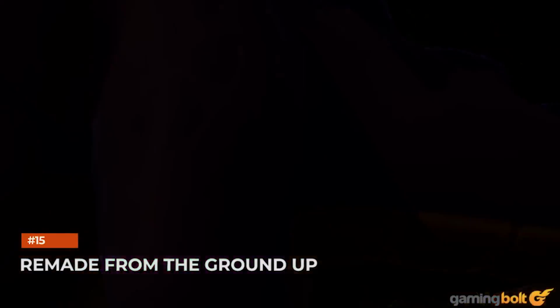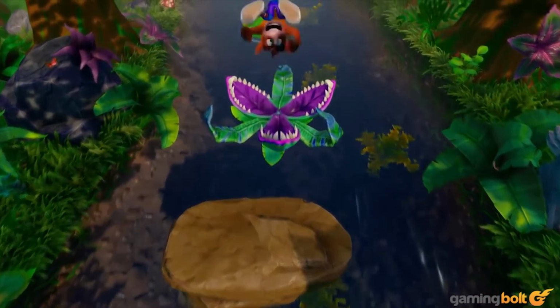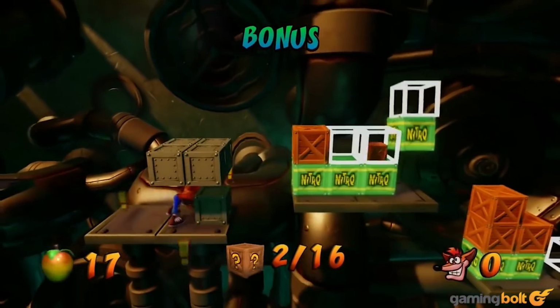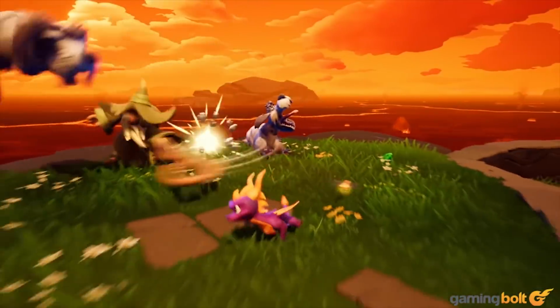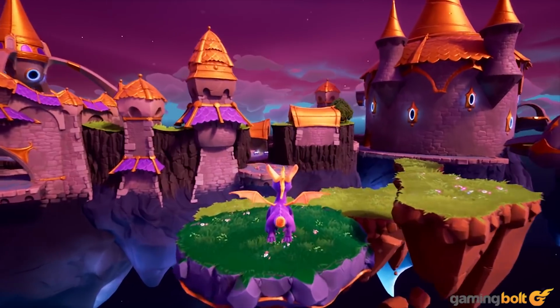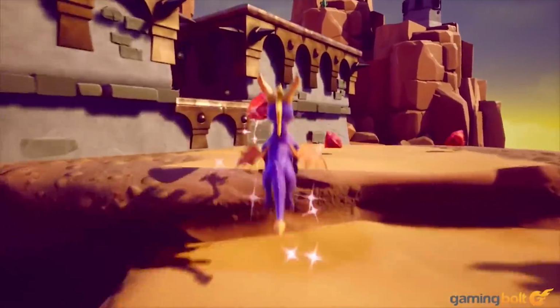Remade from the ground up. Though Activision took to calling Insane Trilogy a remaster, it was much more than that. It was a ground-up remake of the Crash Bandicoot trilogy, and that's what Spyro is going to be as well. Rather than just taking Insomniac's classics, touching them up, and re-releasing them on contemporary consoles, Toys for Bob are remaking all 3 games from the ground up, giving them the attention and love that they deserve.